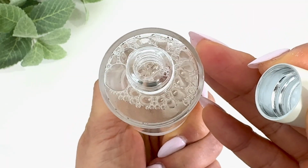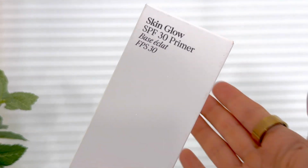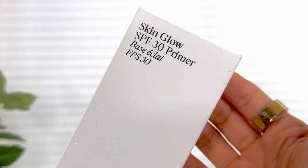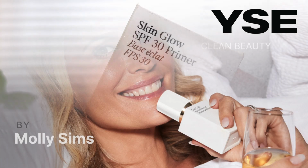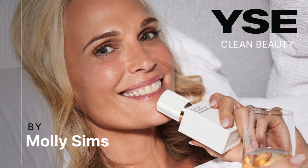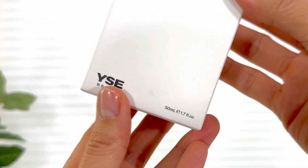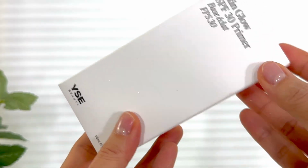All right, let's jump into this next product, and this is the Skin Glow SPF 30 Primer. And this is by YSE or YSE, I'm not sure how to pronounce it, but this is a new brand to me. They sent this in PR to me last year at the end of the year, and I just haven't gotten around to it. I did film some footage for it, but I haven't even released that yet.